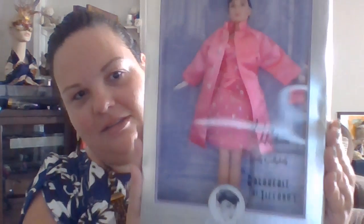So, got that. I found a little collectible Audrey Hepburn Barbie doll right there, too. The box is a little dinged up, beat up. But I'm probably going to keep it for a while anyway because I love the movie Breakfast at Tiffany's. And Audrey was my mother's name, so that's why I took a fancy to Audrey Hepburn. I have her name tattooed on my wrist.